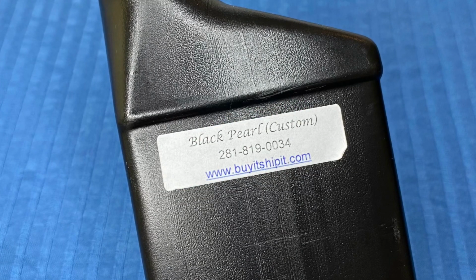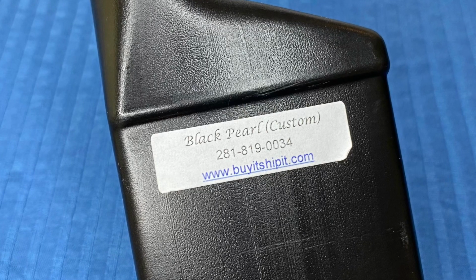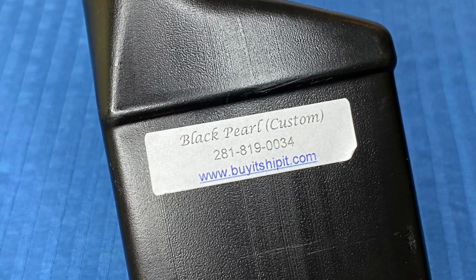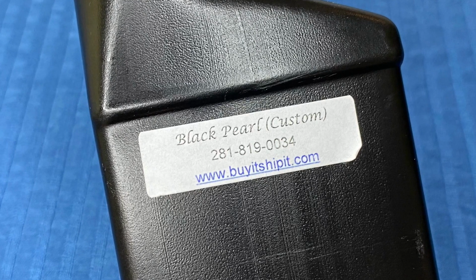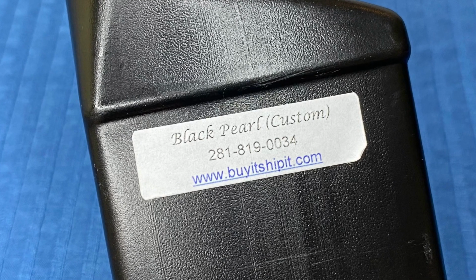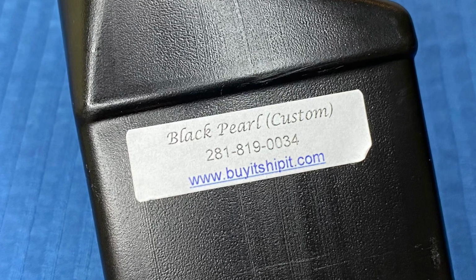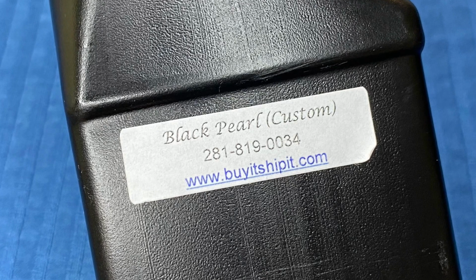Next one is called Black Pearl. It does say custom. I think it is a custom mixed fragrance from Buy It Ship It exclusively. This one was not my favorite. It is very heavy on the gardenia, and I just don't particularly like gardenia. So the oil itself is actually very strong. If you're looking for a gardenia fragrance, I definitely would say give this one a try.